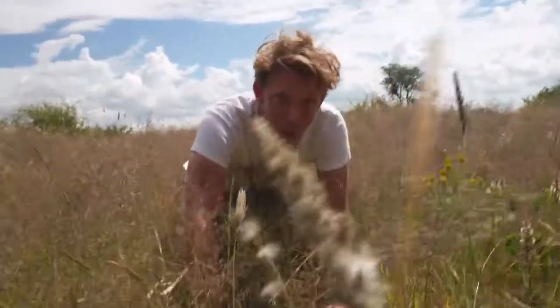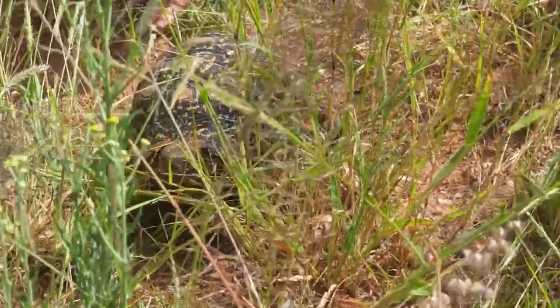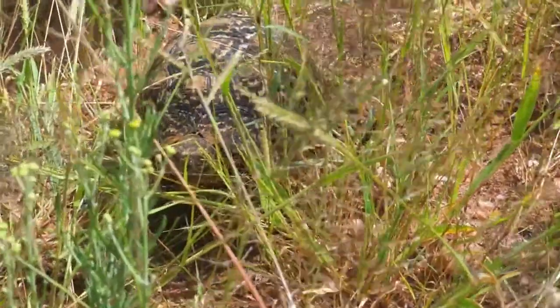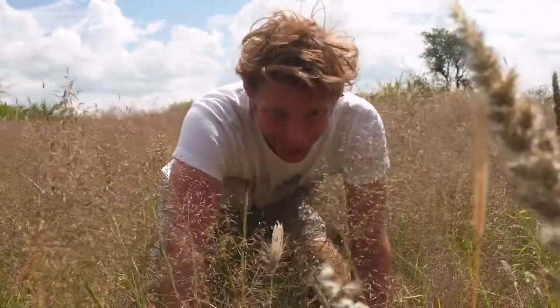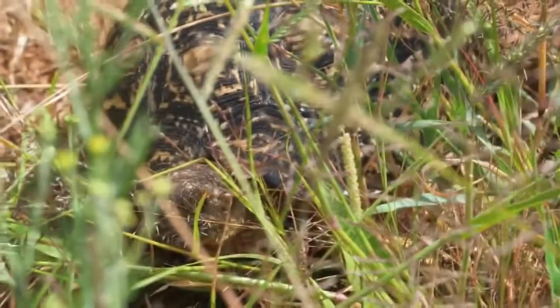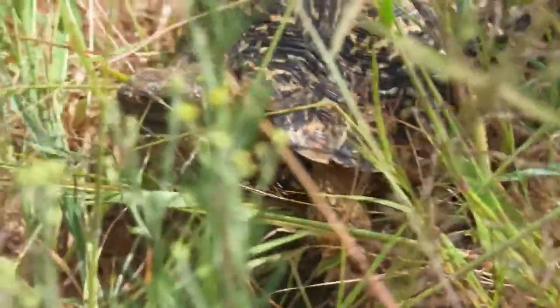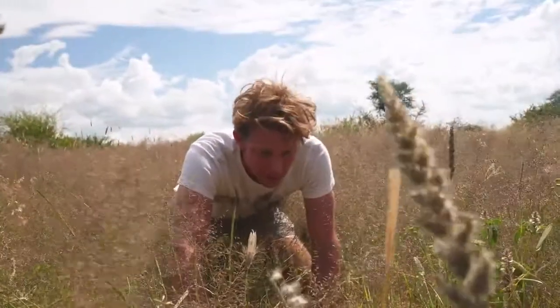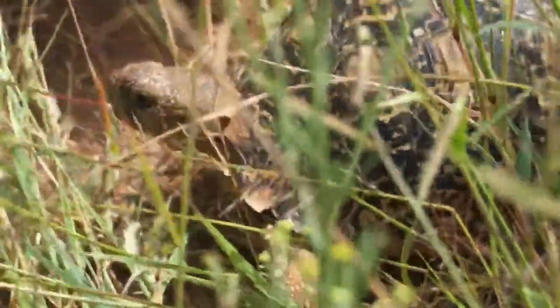There's more species of tortoise in Africa than any other continent on the planet, land tortoise, and the density of them is actually quite incredible. You think, how can this land support so many tortoises? But the thing is, they're grazers. They just literally are grazing all of the vegetation around. So there's lots of food, and they can withstand very little rain, so they're perfectly adapted for this environment where for 8, 9, 10 months of the year there's absolutely zero rain.